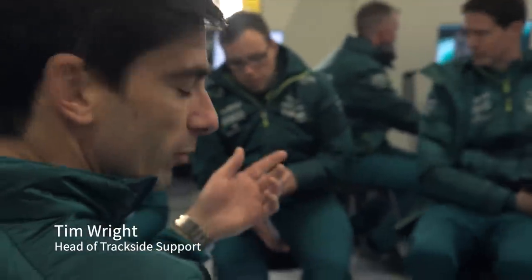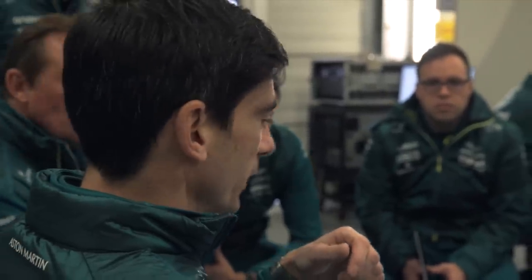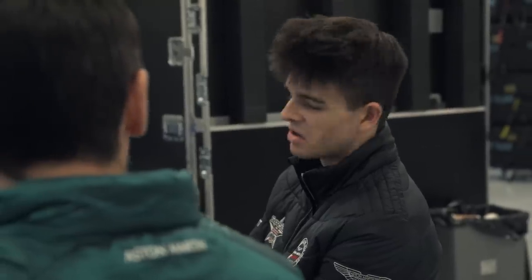There's no need to remember the run program now, but just to give you an idea, we'll remind you every run. We'll do an install, probably quite early, and then we'll take an hour or so, it might be up to an hour, to check the car over and wait for the track to come up a bit. Any questions at the minute from your side?